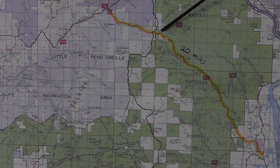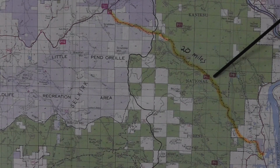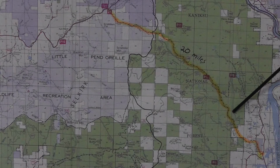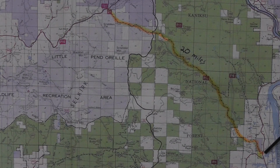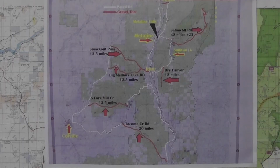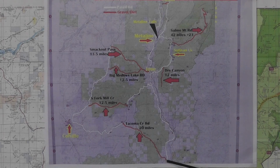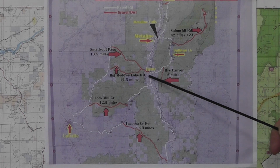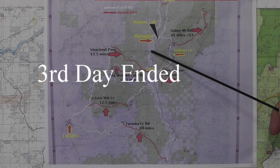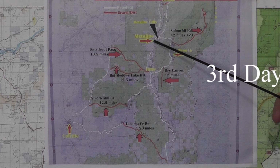And then I finished this 12 miles. It's just a beautiful gravel road. I was doing 35, 45, 50, and just having a gas of a time until I came down here and hit the pavement again. And I got back on the pavement down here and rode 37 miles through Ione and back up to the town of Metaline. And so ended the third day.